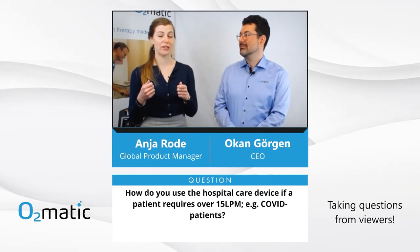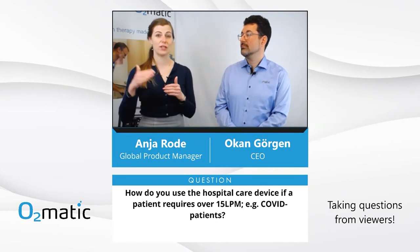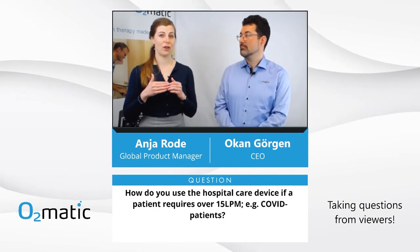You can have two sources of oxygen, like you do if you have flow meters that can only provide up to 15 liters. Then you can connect several, and Automatic will act as one of the flow meters and adjust the last 15 liters. I cannot think of many patients who will need titration of more than 15 liters at the same point.